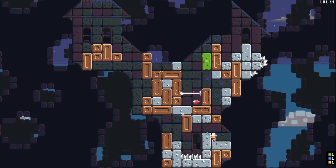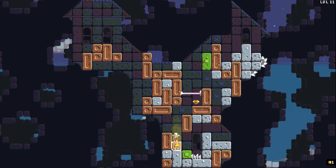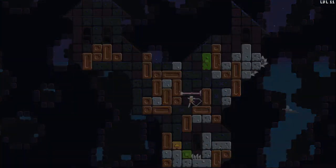Okay, I need to destroy that with a blue. I can make a green here, though. Being a little bit finicky. There we go. That. Bounce with that. Need to be a bit careful not to hit my head on the laser.